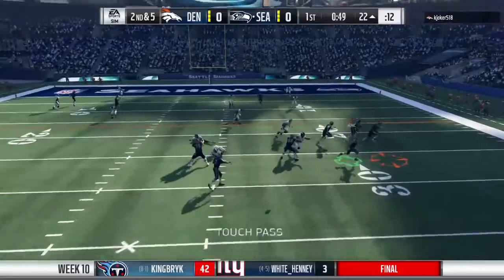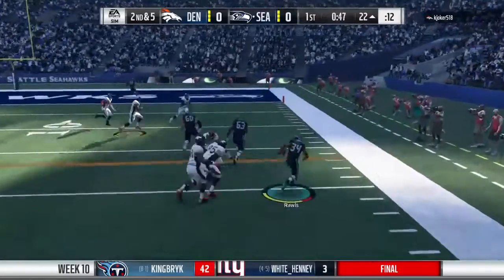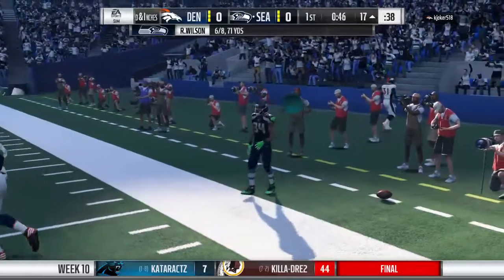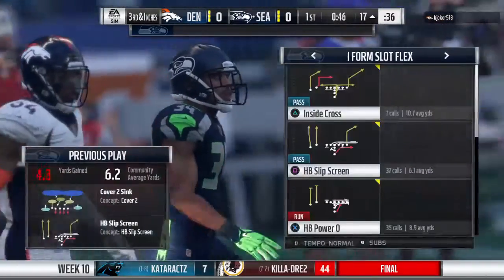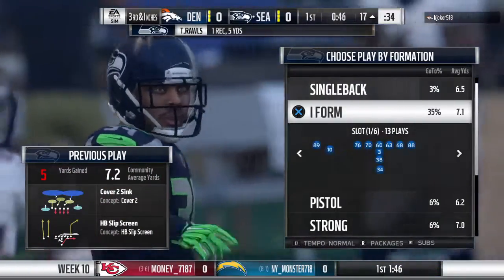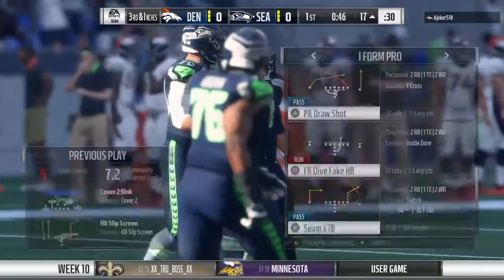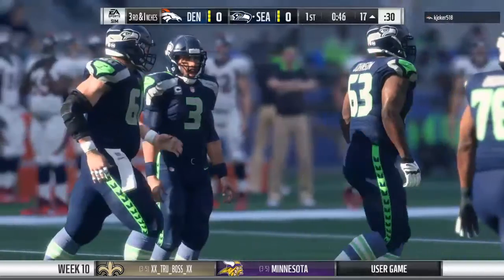Now Wilson on second down. They set up the screen to Rawls. Give them 5 on the screen play, and that'll set up a third down. For a second there, I thought that might break big. Screen pass. Looked like it was coming together. Looked like there was an opening. Still, ended up with a solid game.